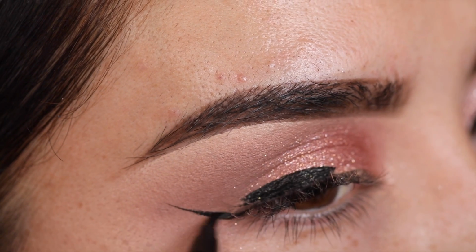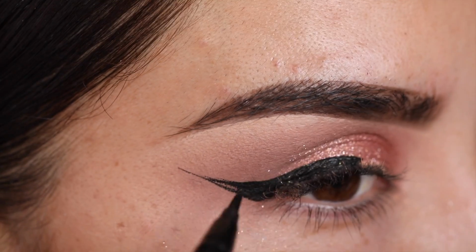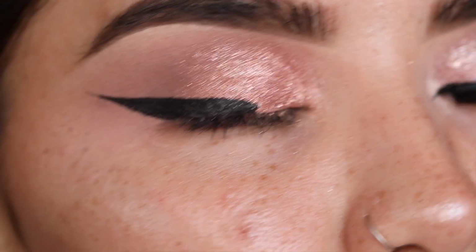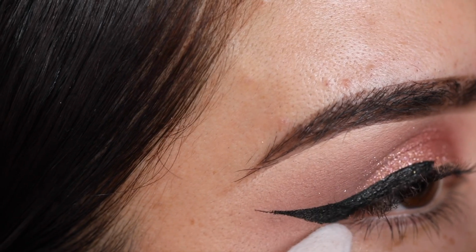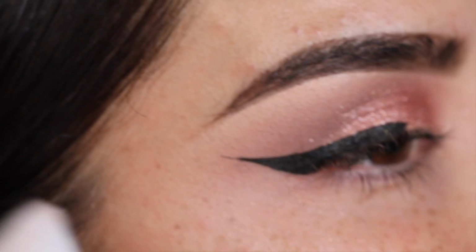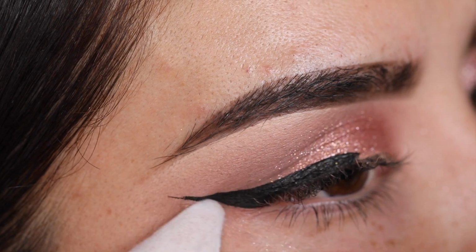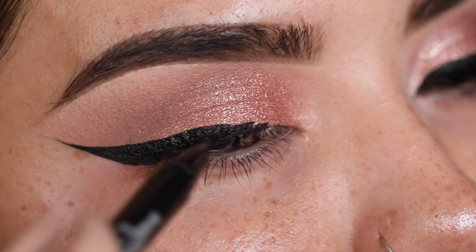If I ever start towards the inner part of the eye, I feel like I almost go too thick, and then it gets super thick, and then it just isn't giving me the look that I want. And if you mess up like I kind of did right here, it's totally fine, it's fixable. What I'm going to do now is go in with a makeup wipe, and I'm going to start right at the very bottom of the liner, and with the tip of my nail, which is why it's really awesome having nails, I'm going to clean up that wing. And now that I have this the way I want it to look, I'm going to go ahead and start connecting it towards the front of the eye.